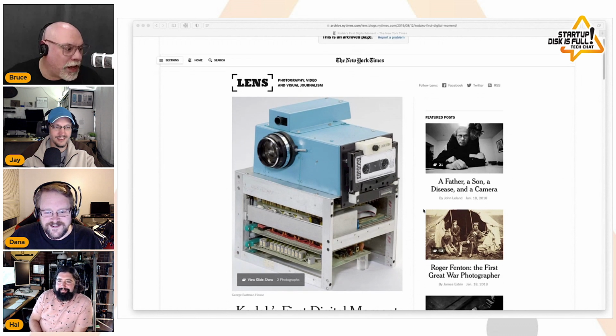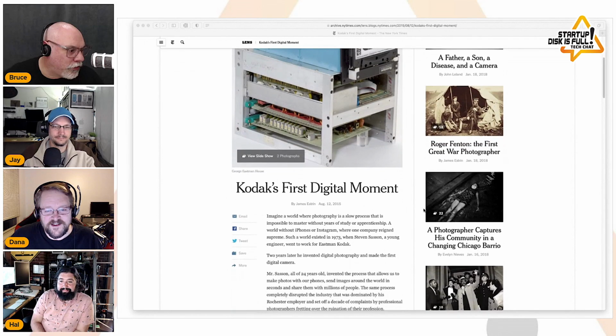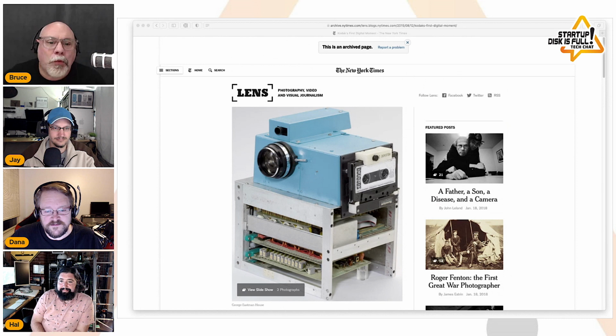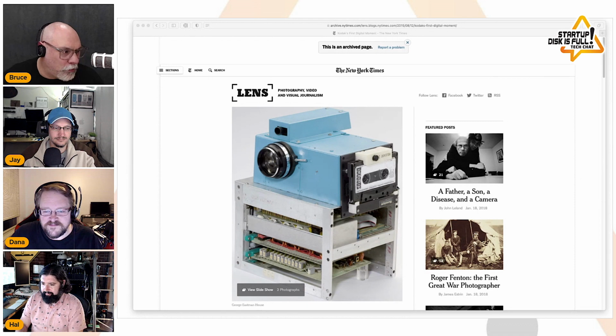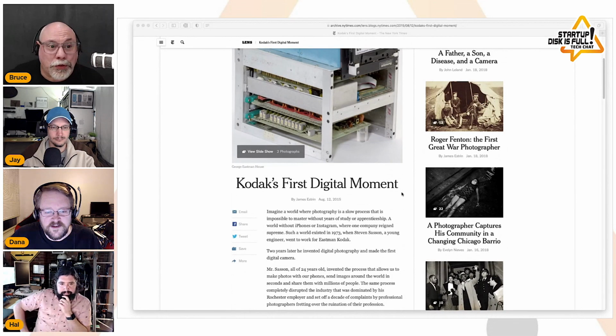It was made at Kodak, and it was very big, very heavy. But what it did do is take a photograph using a CCD, which we'll talk about in a moment. It was able to store it in some sort of memory, and then it would dump the photo onto this cassette tape. So the storage medium was actually a cassette tape. This was 1973.